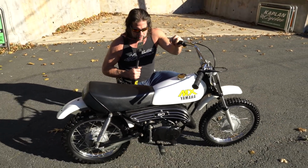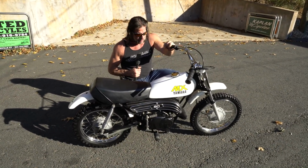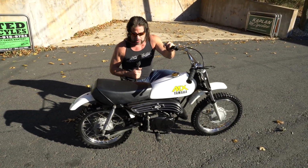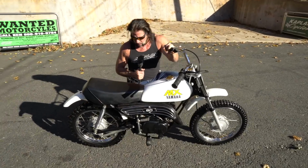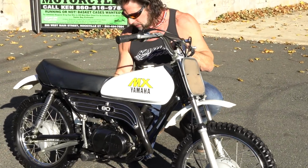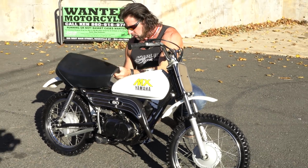It went through the shop. They steam cleaned it, power washed it, hand washed it, waxed the tank, put a couple coats of Carnauba wax on it, cleaned up all the chrome on it, gave it a full, what we call a rotisserie detail, top to bottom. Then it went into the service department.